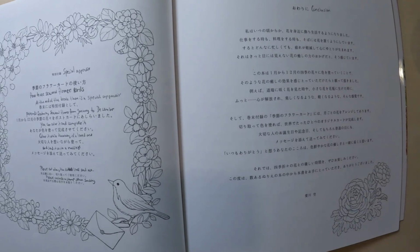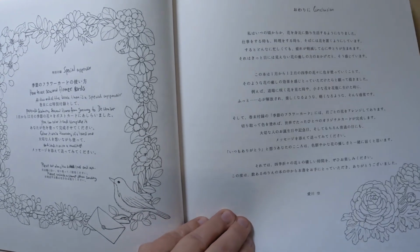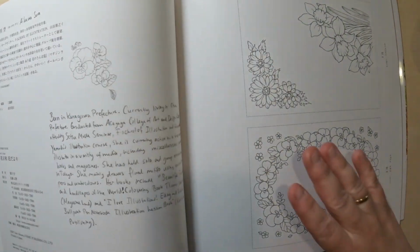I'm sorry, I can't read my own writing here. And then she finishes off by saying, so please enjoy your time with the flowers of each season. Thank you for choosing this book from the many coloring books available. Aikawa Sora. A very nice ending of this book.